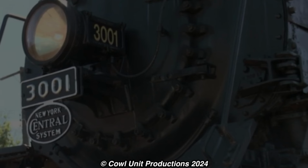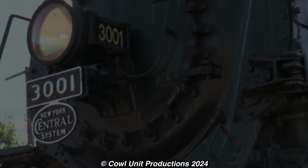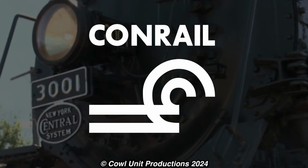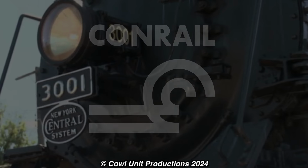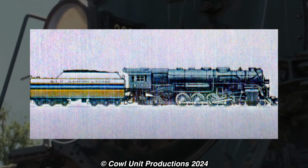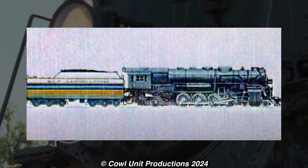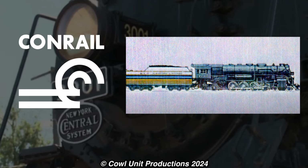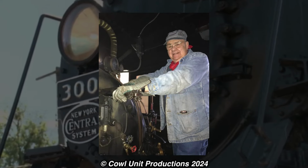Throughout the years, there have been attempts to bring 3001 back into service, but none ever came to fruition. The first being a proposed Conrail excursion program, which was cancelled due to the company only just starting out, and the flopped 21st Century Limited, where so little happened with development that it never even happened to begin with. Coincidentally though, both of these plans were conspired by none other than the infamous Ross Rowland.